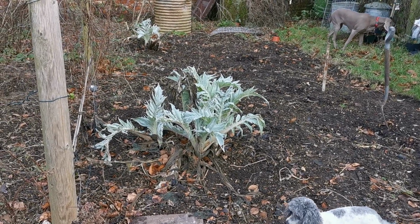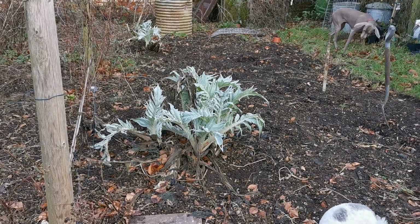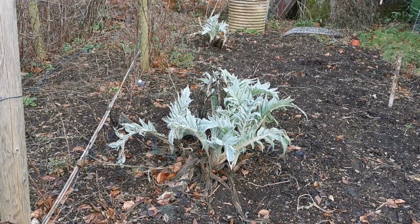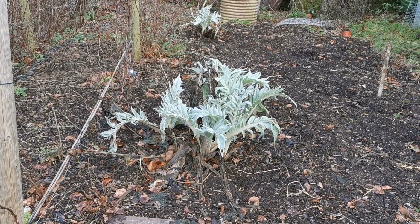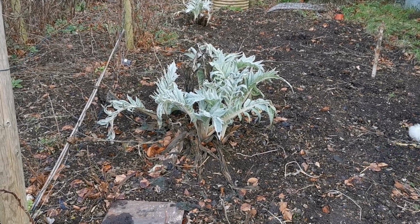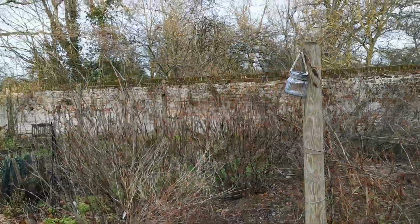These, what look like Jerusalem artichokes, no, globe artichokes, let me get that right, actually aren't. Those two plants are actually cardoons. Beautiful flowers, architecturally splendid, but no good to eat at all. So we've got to find a position for those in one of the flower beds.